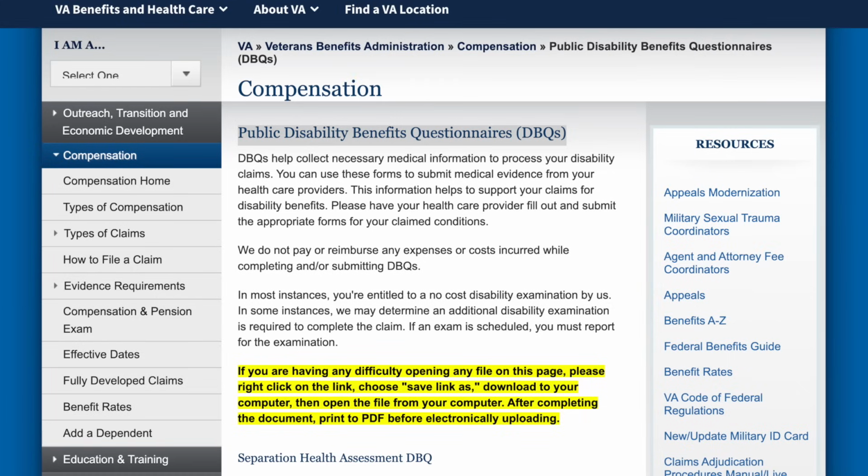So in order to prevent that, you need to have your own doctor fill out a DBQ with a current diagnosis, current symptoms, and a nexus. So if the VA pulls that on you, you have an appeal on your hands that you can easily win in a higher level review. These things have been around for about 12 years now. I think they started in 2010. It's literally just check boxes. So take it to your doctor.